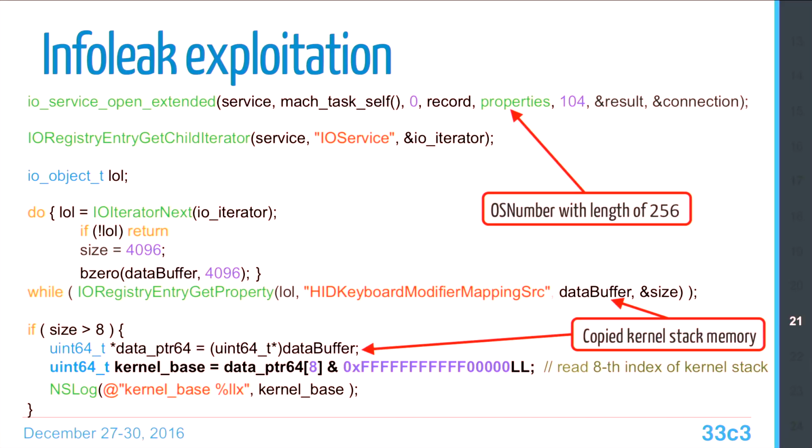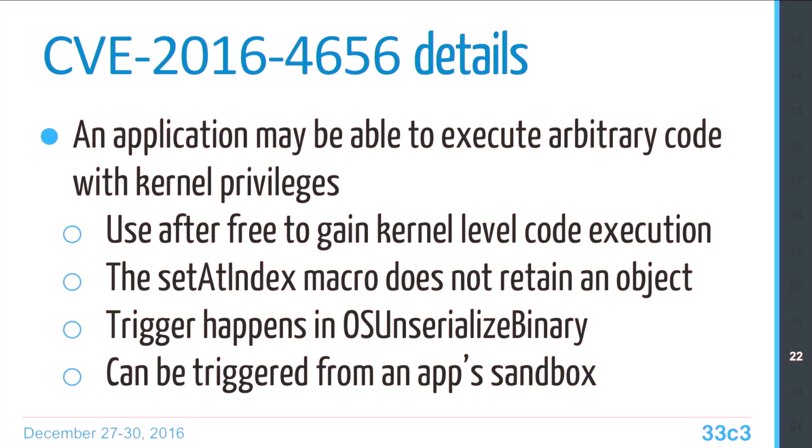And now we need to read it by calling IORegistryEntryGetProperty, which means that we copy 256 bytes of the kernel stack memory, and the kernel stack memory will contain kernel pointers, and from a kernel pointer we can determine the kernel base. So now we get a kernel base, and we can jump to the next vulnerability, which is CVE-2016-4656.